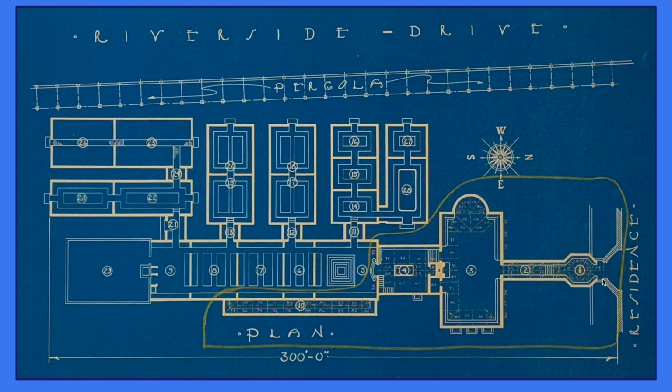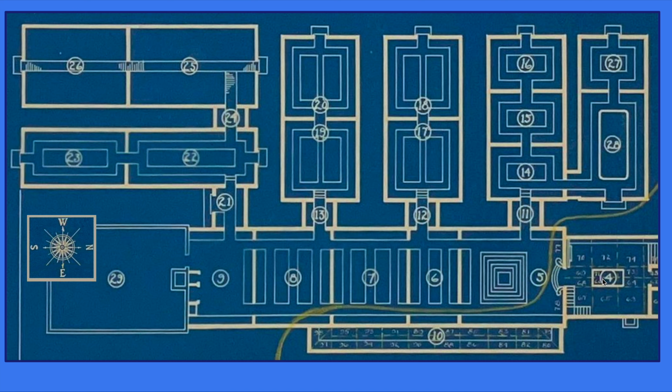From the billiard room, which is house number 4, we'll go straight to explore the iron and glass greenhouses, all 17 of them. House number 5, next to the billiard room, is the orchid house. The concentric squares in this house represent the stepped cedar benches for the many orchids.